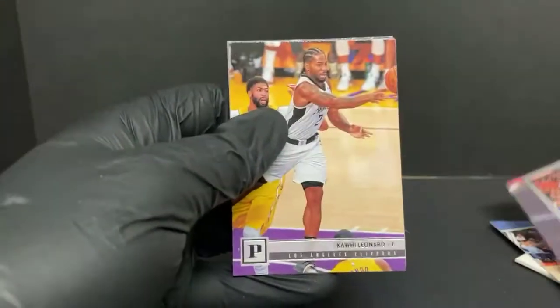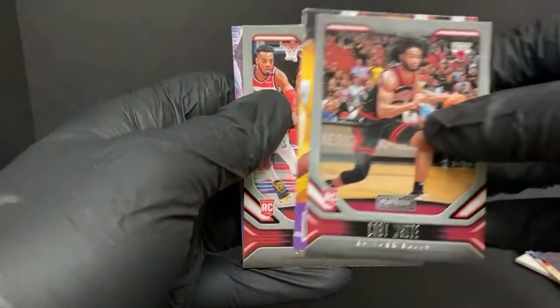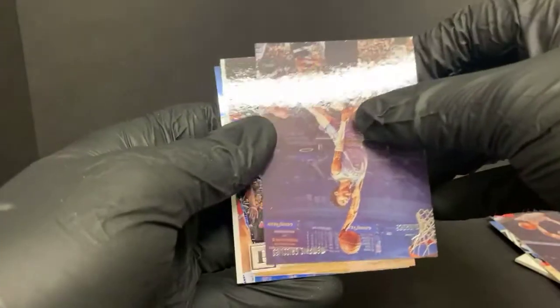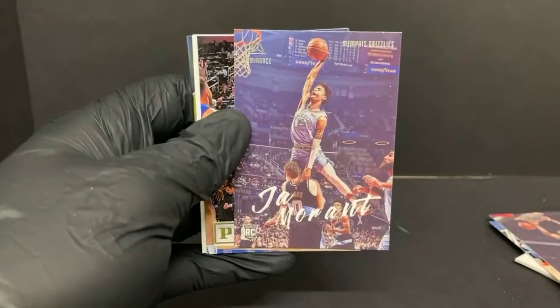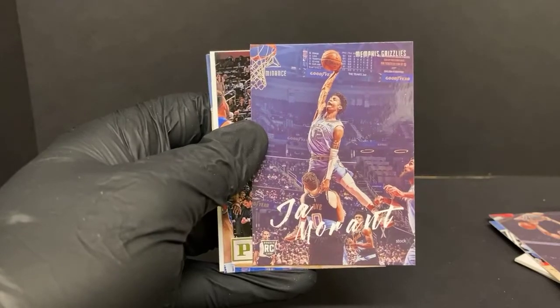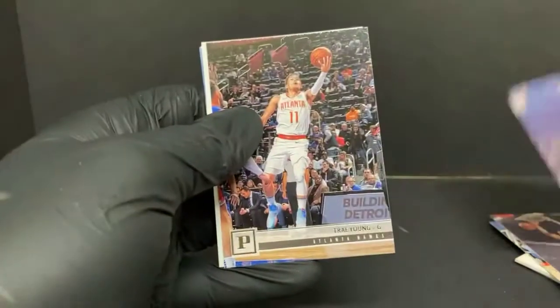Nice big jam session there. Kawhi Leonard. Cam Reddish. There we go. Boy, a little last box Juju for us. Not a $50 card, but about as close as you can get on a base card out of this set. The old jam. The old jam.